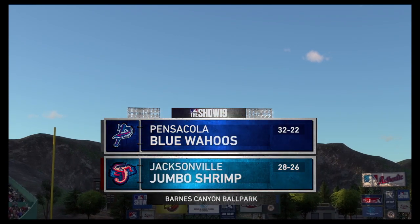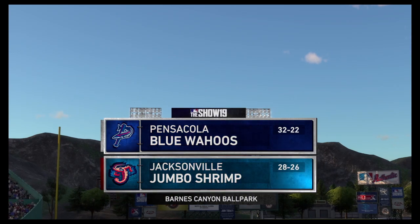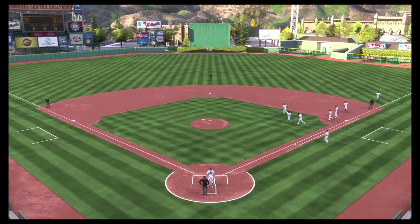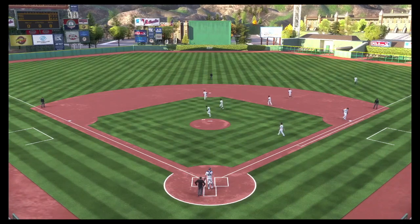The stars of tomorrow get their shot in the limelight today as the show's coverage of the Southern League is on the air. Tonight, we've got a good matchup in store between the Pensacola Blue Wahoos and the Jacksonville Jumbo Shrimp. It's baseball, it's the show, and it comes your way next.